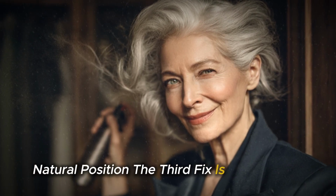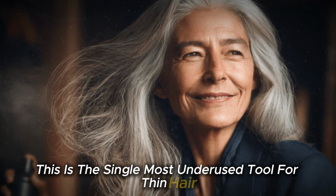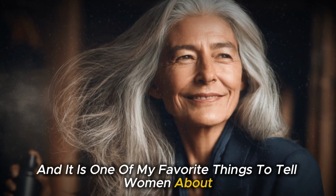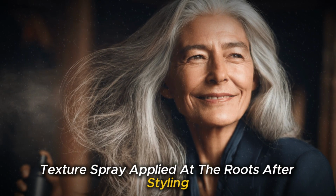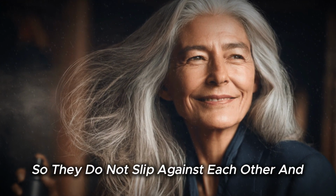This technique lets the spray set the hair in its fullest natural position. The third fix is dry texture spray. This is the single most underused tool for thin hair over 50, and it is one of my favorite things to tell women about. A light dry texture spray, applied at the roots after styling, adds microscopic grip to each strand so they do not slip against each other and fall flat.